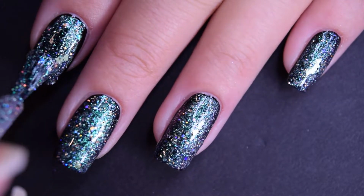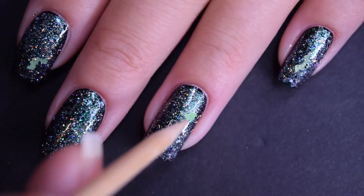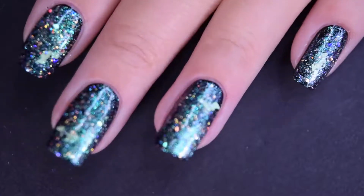These bats are a little bit difficult to get out, so I am going to go ahead and do a little bit of glitter placement here just to show you what I would do to wear it itself. So there is one coat.